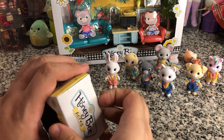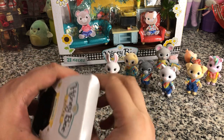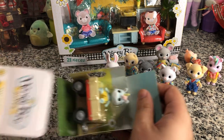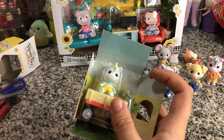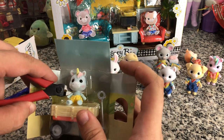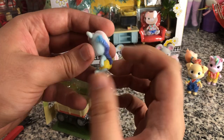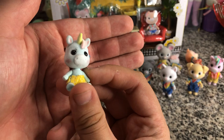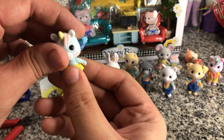Now let's get Lucky out of there. And again, you just kind of pull it out. There's a little bit of plastic holding this in. And here is Lucky, our little baby unicorn. Got his tail. Got the blushing baby cheeks.